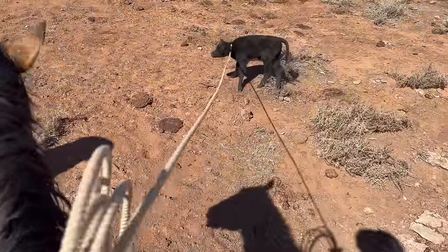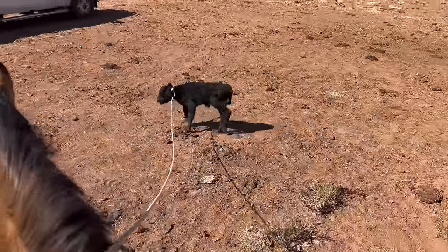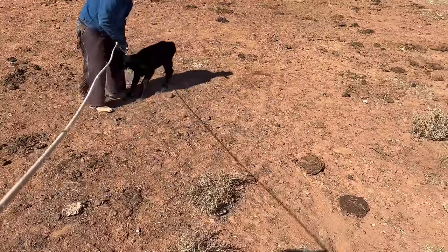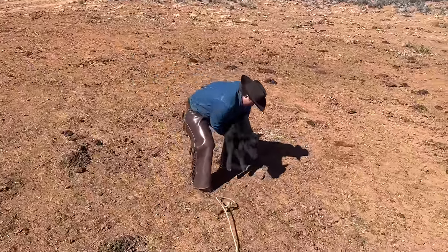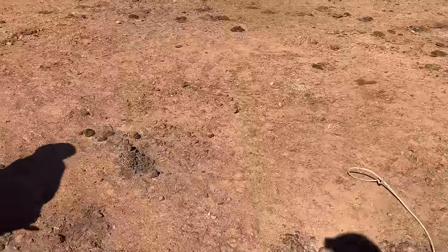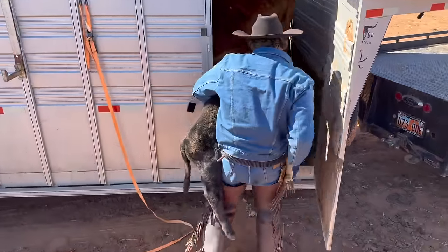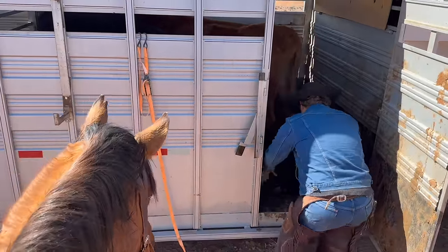Okay, finally got him on the end of the rope, a little fast little bugger. Have Jaden grab him, we'll put him in the trailer now. There we go. Okay, it took a minute, but we got him.